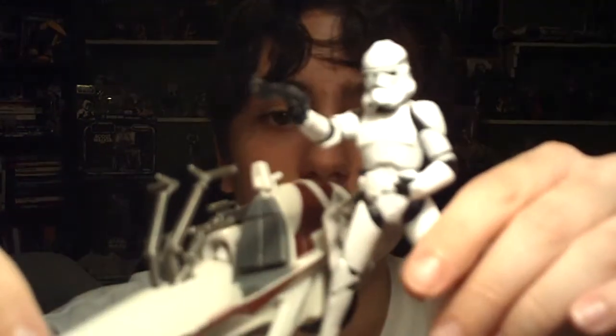So yeah, I hope you guys have enjoyed this review. Very cool set. Again, be on the lookout for your local Marshalls, TJ Maxx, and other discount stores. They may be carrying this in stock, and for a decent price as well. So again, this has been the BARC Speeder and Clone Trooper Battle Pack set, whatever you want to call it, from 2012.